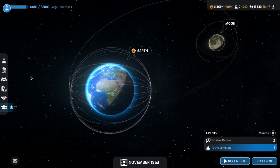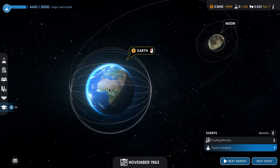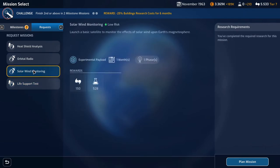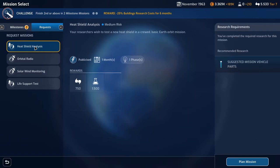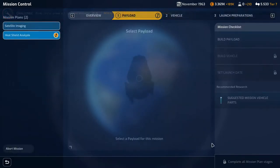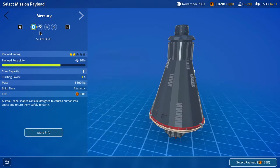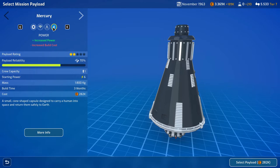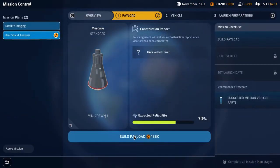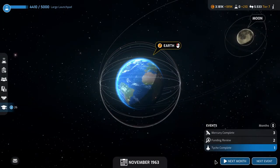Okay. Now we have the satellite imaging mission, which will be next month. We want something that gives us science. Heat shield analysis publicized. 750 support and 1500 science. It's a manned mission. That's planet. I think we'll take the extra power. It's 100 grand more. Nah, we don't need the extra power. And it'll take 3 months to build that Mercury capsule.